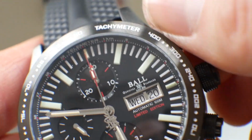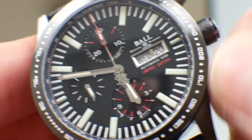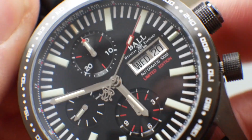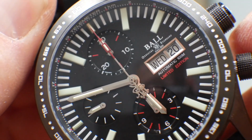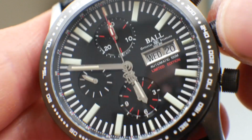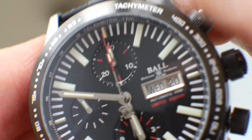Just unscrew the pusher there and the bottom one, so when we can reset it, away it goes, and then stop. Quick fly back to the 12 o'clock position. Very well made, lovely smooth action. We'll just screw those down again.